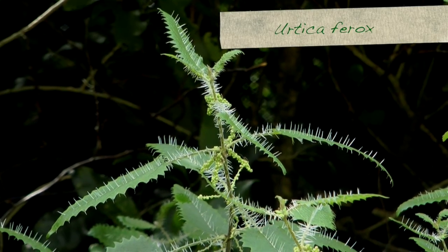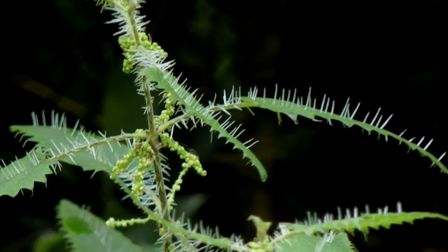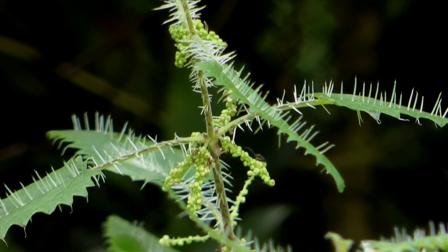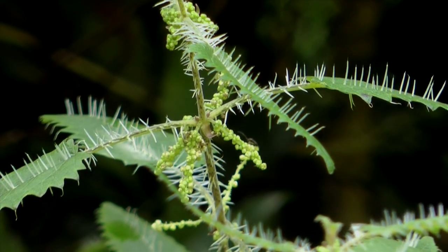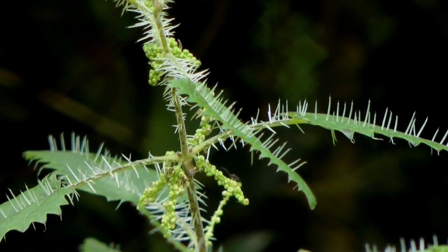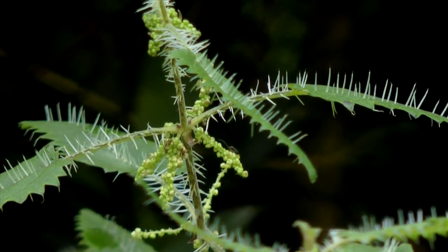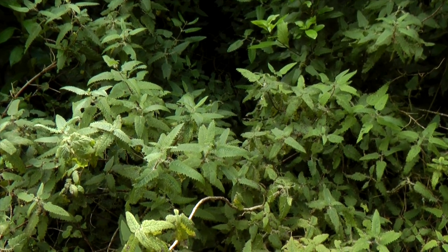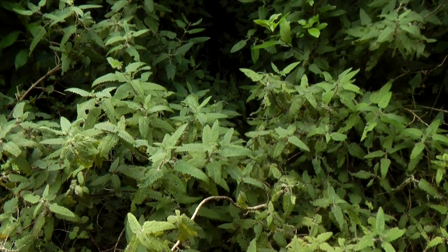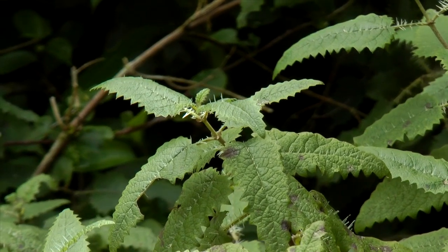Urtica ferox, the most poisonous of all the nettles. So different from the Elatostema and Pilea, which have no stinging hairs at all, but here we can see the white stinging hairs. It seems that some children died when they tried to catch their balloon among these nettles, but maybe it's not sure. But sure, it's very dangerous.